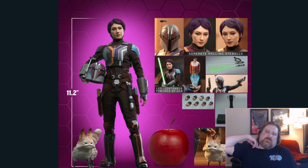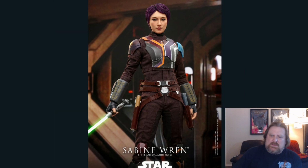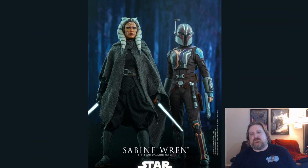You can pose her as a Mandalorian in a Mandalorian display. You can put her in your Ahsoka display. She's a Jedi as well. You can do all these different things. You can pose her as Jedi. You can pose her as Mandalorian. You can pose her as both. I just think that that's why she's such a cool character, is that it can be interchangeable.